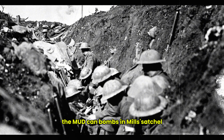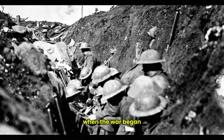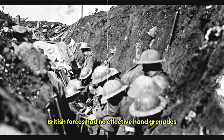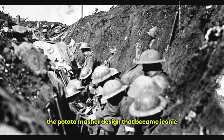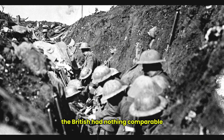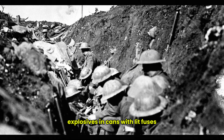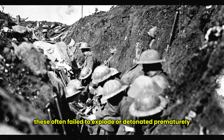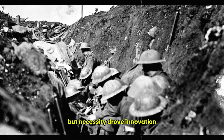The mud can bombs in Mills' satchel represented 18 months of improvised weapons development. When the war began, British forces had no effective hand grenades. The Germans had pioneered stick grenades, the potato masher design that became iconic. The British had nothing comparable. So soldiers improvised. Early attempts were crude, explosives in cans with lit fuses. These often failed to explode or detonated prematurely, but necessity drove innovation.